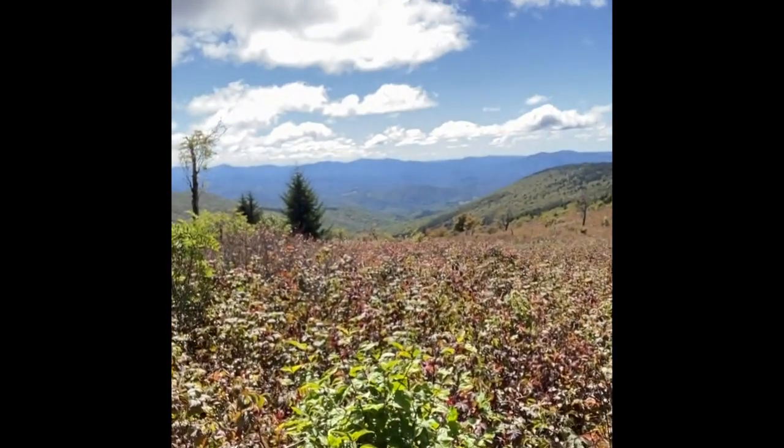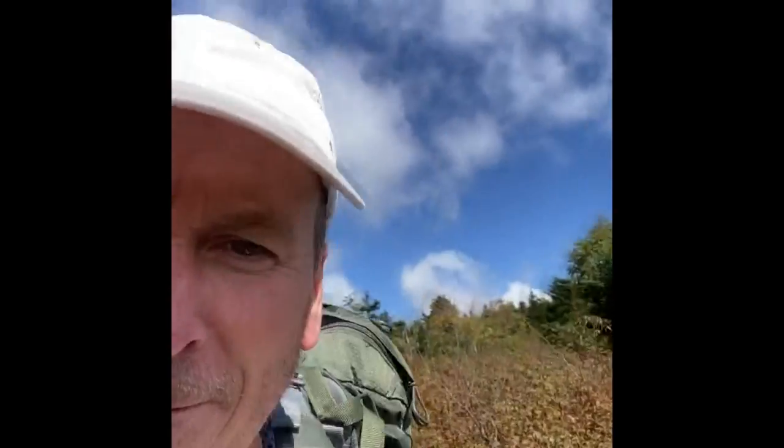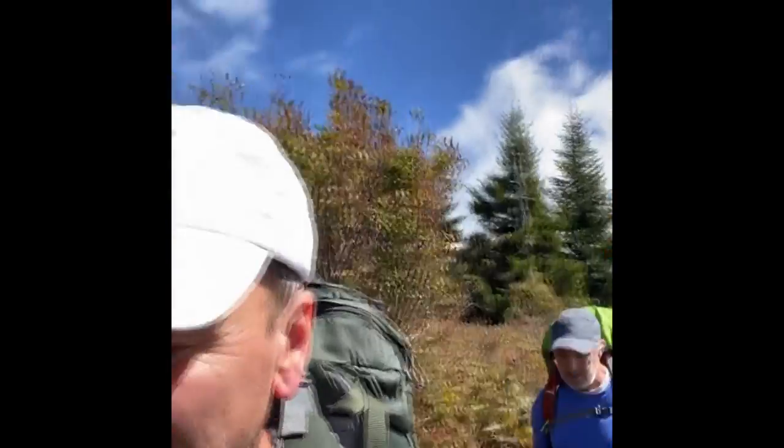Let's see if I can turn this camera around. Hey, turn the camera around. I don't know how to turn the camera around. Anyway, look at that. Pretty freaking badass. You can't get it to go horizontal? I can't. I've already shot them all up like this, easier to carry. Anyway, we're about 6 miles in, got about 6 to go. See you at the shelter.